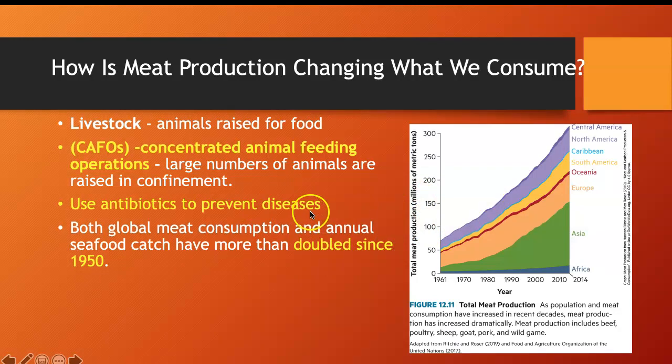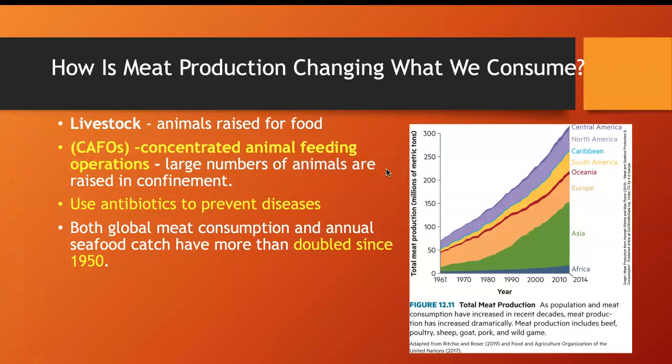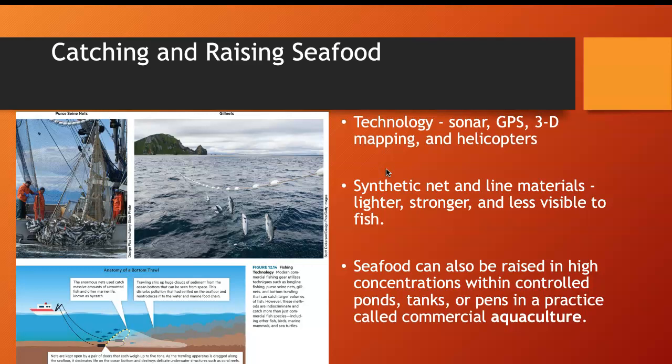Why are we doing this and using antibiotics to prevent disease? Because our meat consumption keeps going up. That's a problem. So we slaughter more animals than ever before in history. So that is one concern about meat production. Okay. That's why cutting down meat consumption will greatly help our planet.